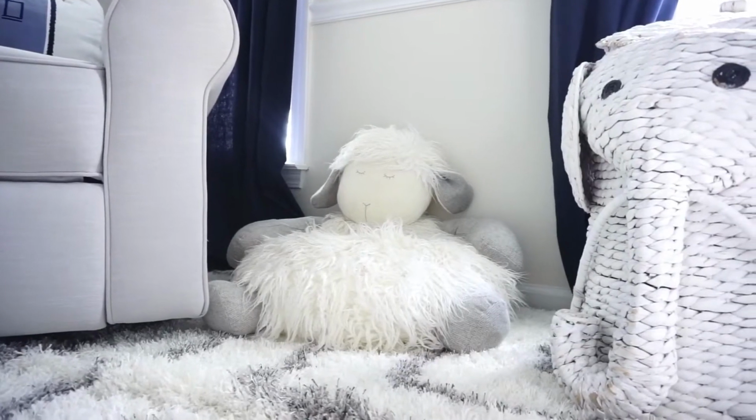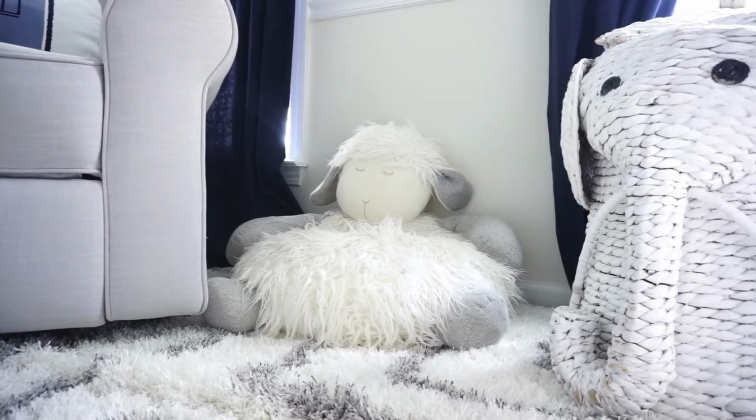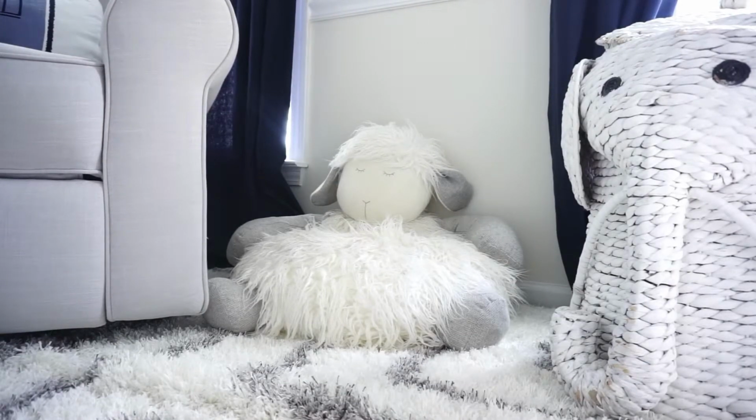This cute little chair over here in the corner, of course little David's outgrown it, but I saw this at Restoration Hardware, and I just loved it and had to have it for his room. Sometimes he does sit there even though he's too big for it, but it's a cute little chair for when they start walking and they're young, you can have them sit there and read a book or just snuggle on it. I just thought it was the cutest thing ever. So it's just a little lamb chair.